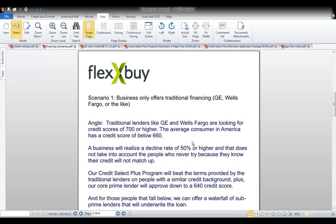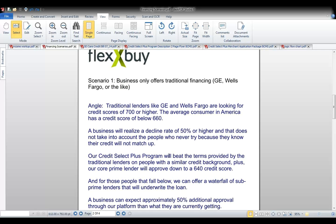They want those people that don't necessarily need them, but may take them. So here's what it is. A business will realize a decline rate of 50% or higher if they're using those types of traditional lenders. And that doesn't account for the people who never try because they know that their credit will not match up, or maybe they've been turned down by them before. So the population of people that would like to do financing are not being captured if a business is only offering GE and Wells Fargo.